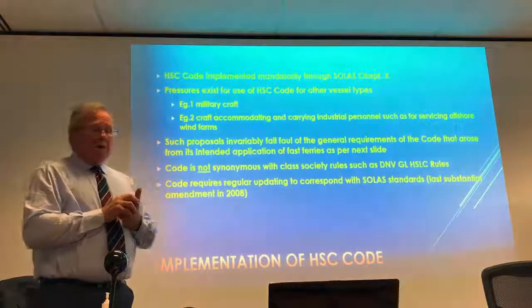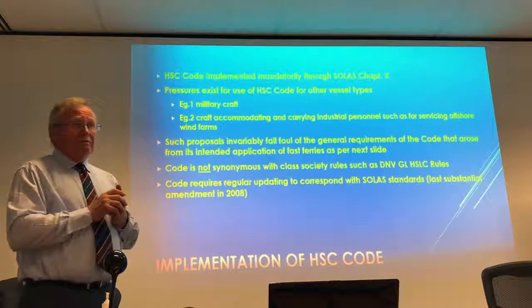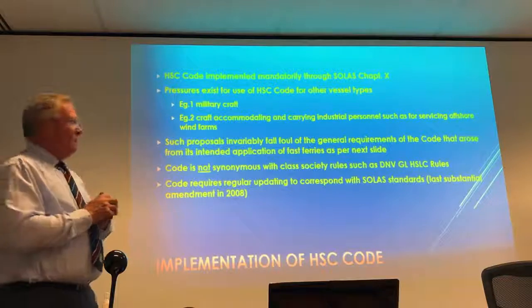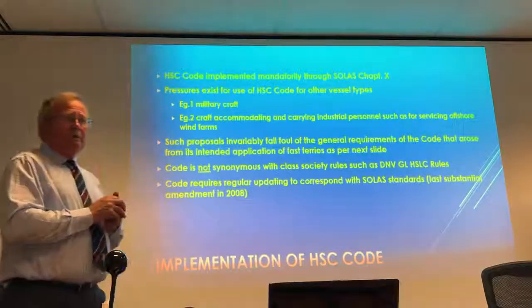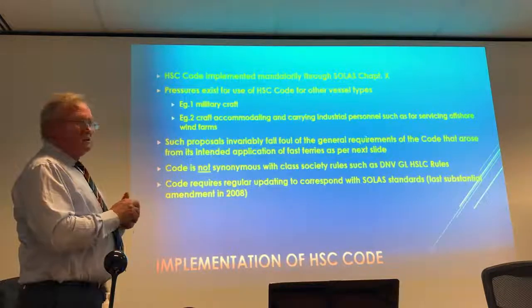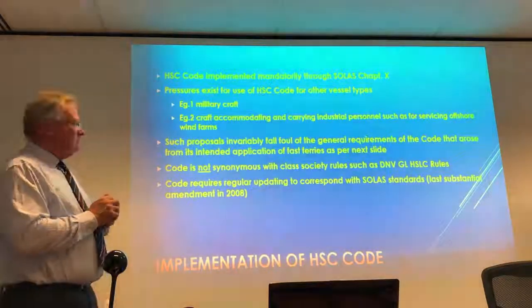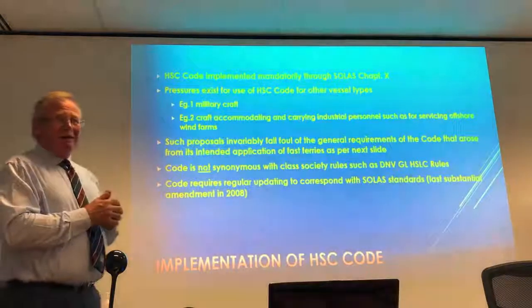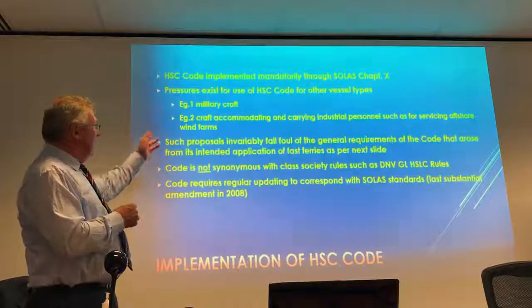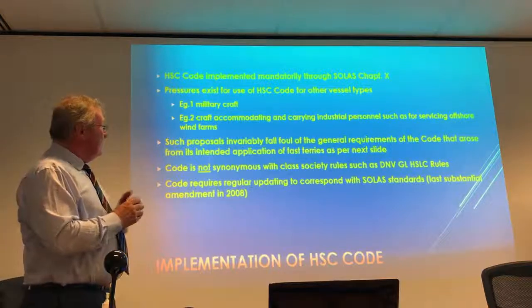There are pressures for using the HSC code for other vessel types. And as we'll see as we go through this presentation, a number of military craft have been built and operated based on the HSC code. I wouldn't say based on full compliance with the HSC code. That's something that I don't have enough detail on, and they're probably proprietary to the military's concern, but the code certainly has been used for military craft.